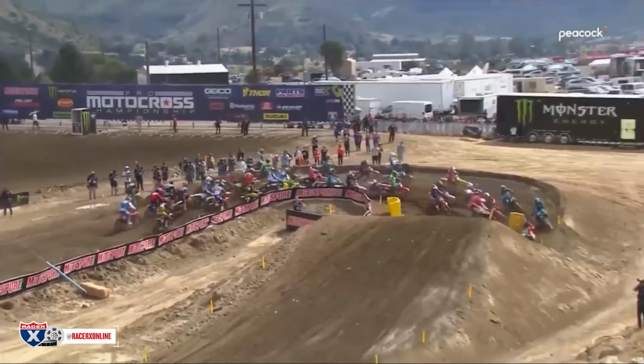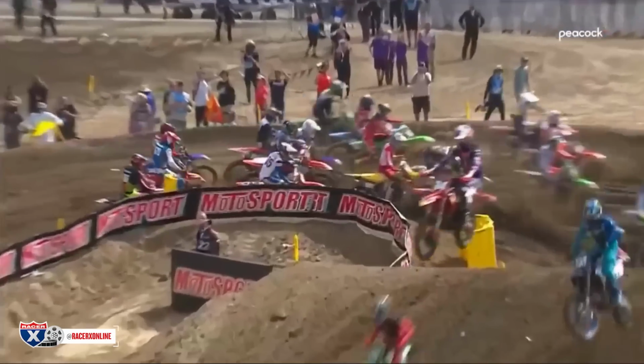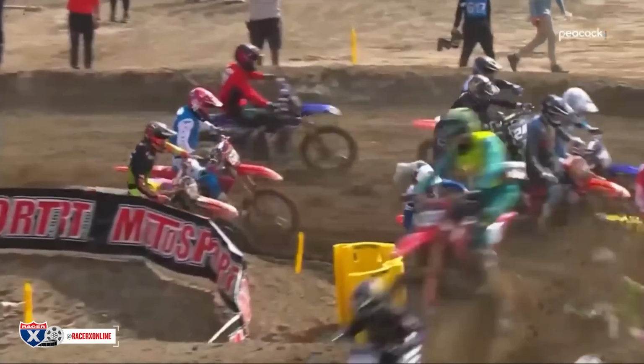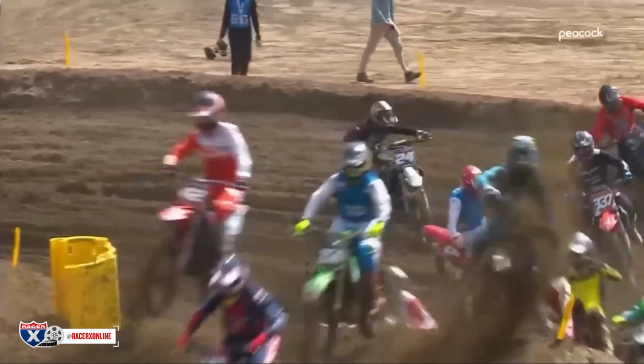because Hampshire here is just kind of stuck in the middle of the pack. There's a lot of roost being kicked up. And if the second corner is this rough, I mean, even more guys back here are getting stacked up. If the second corner is this rough going into it, there's really just kind of sometimes nowhere to go, and you can't even see the ruts with all the roost getting kicked up like this. So unfortunately, Hampshire went down. I don't think the AC situation is the same deal. I think that was just going outside and hitting a rut wrong.